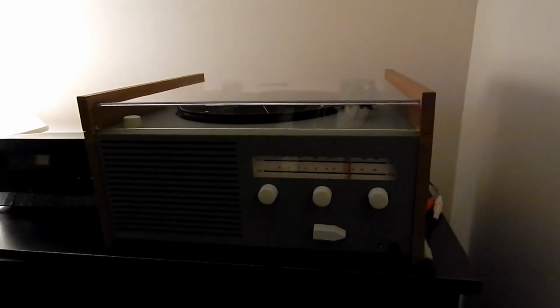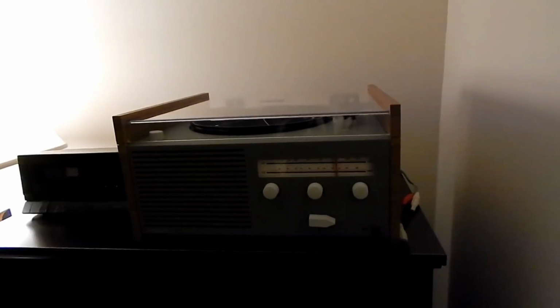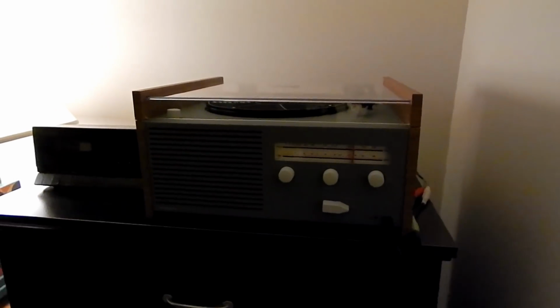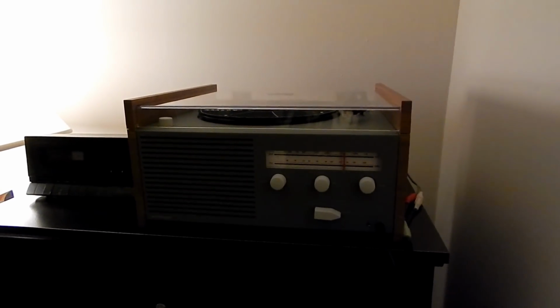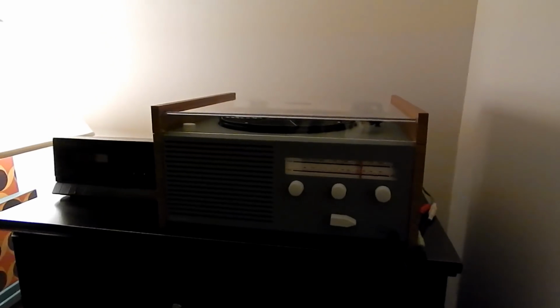So what kind of person would want this? Someone who is looking for an all-in-one solution to a sound system that will fit in a small space. So that'd be somebody like me that has a small dresser they want to put it on. That'd be somebody like a college student, so they could stick it on their desk in their dorm room, so they could listen to records, listen to the radio, and use it as a Bluetooth speaker and whatnot.